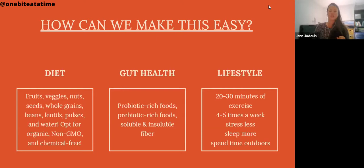Guess what these prebiotic rich foods really are? Fruits and vegetables. Whoa, big surprise. I swear to you. And nuts and seeds, whole grains, beans, lentils, pulses, okay? And the reason for this is because when they come into our system, they create enzymes. They have a chemical reaction within our digestive juices that create the most optimal environment for probiotic bacteria to flourish. Okay. Now, when we have more positive probiotic bacteria in our gut system than we do the harmful bacteria, that is when we have good gut health.